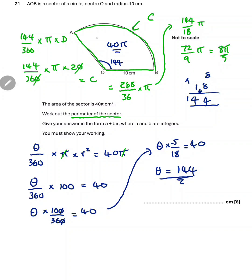Now when I said that was circumference, it's not actually circumference, it's this arc length here. So I've actually worked out that bit is 8 pi. Don't forget we're looking for the full perimeter, so I need to add on this radius and this radius. So the perimeter P is going to be my 8 pi, add 10 is add 20.